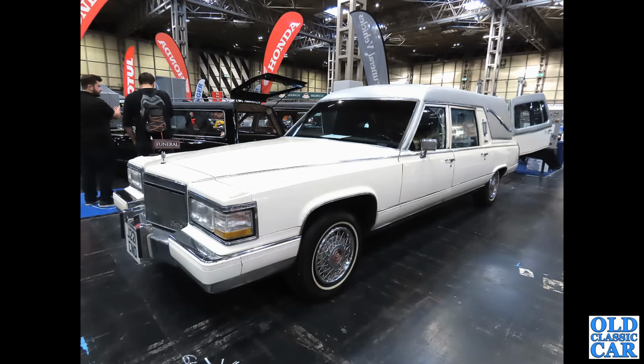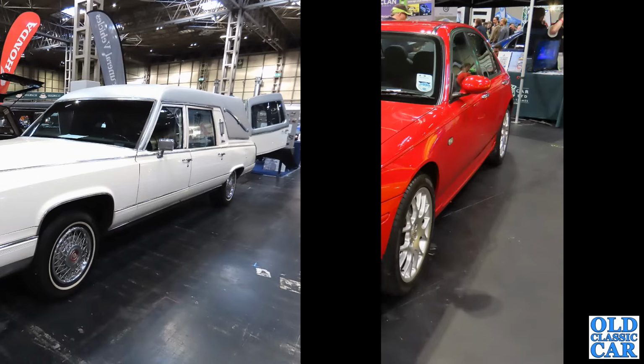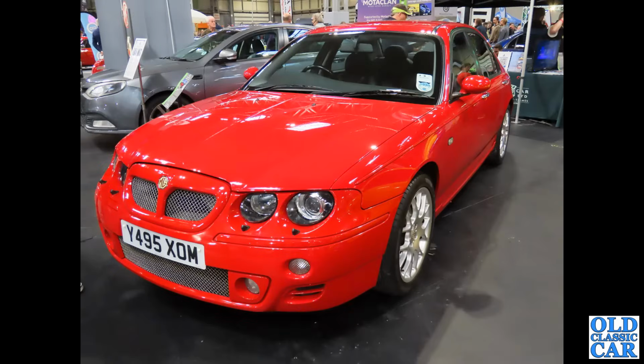Anyway, there we go, look at this. A mighty, mighty Cadillac hearse, finished in white as opposed to the usual black. What an eye-catching and distinctive car that is. Not sure if I particularly want to ride in it, but yes, it's really interesting to see one out and about.